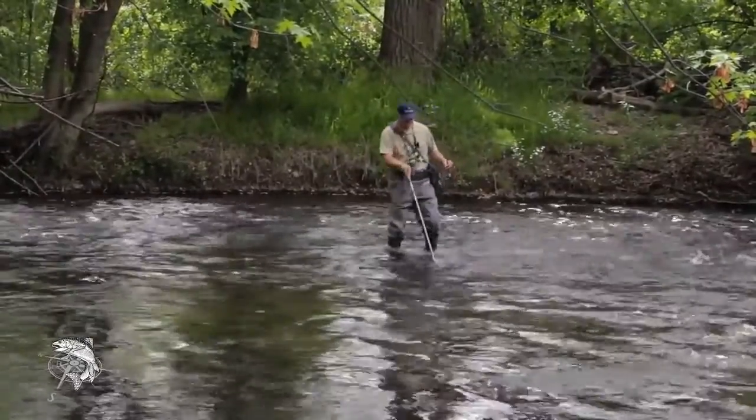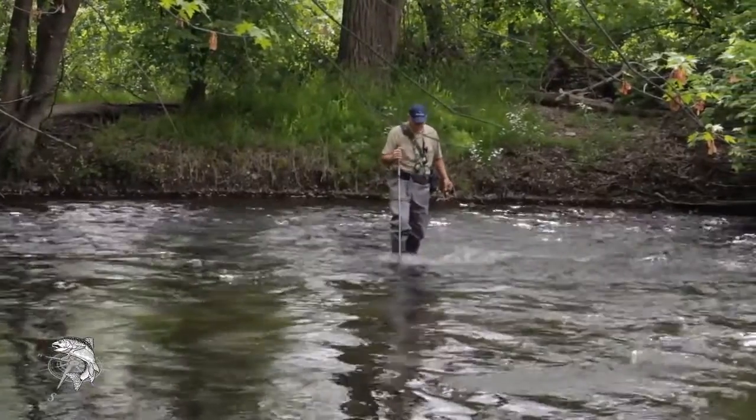Now, here's what I will say about wading staffs. Wading staffs have prevented me from falling down more times than I could ever mention in a video. The second thing a wading staff has done for me in previous times is it's really saved my life a couple of times by having it. And the neat thing about a wading staff, it also helps you scare away the rattlesnakes when you're walking down a trail. So go out and buy one.